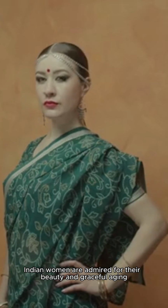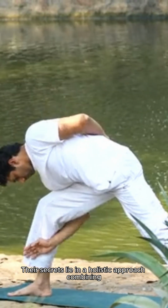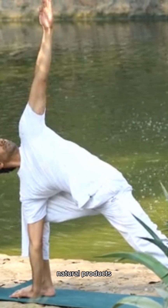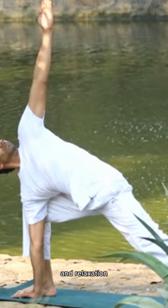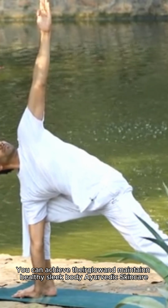Indian women are admired for their beauty and graceful aging. Their secrets lie in a holistic approach combining Ayurvedic practices, natural products, nutrition, yoga, exercise, and relaxation. You can achieve a fiery glow and maintain a healthy, sleek body.